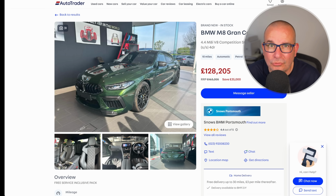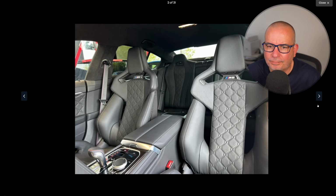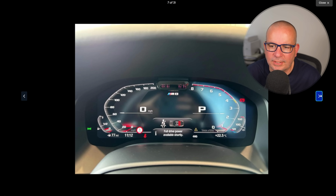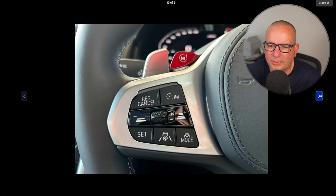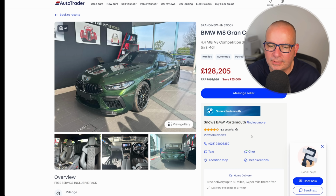£128,000 instead of 163 and a bit. 35 grand discount on that car, folks. Look at it. I mean, there's some seats, aren't they? We've obviously seen some great lease deals on these as well over the last sort of 12 to 18 months, on and off anyway. They do seem to come and go, the deals on these, but you can also get your mitts on one for a hefty discount if you want to buy rather than lease. 128 grand, and that's got a £35,000 discount on it.